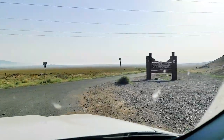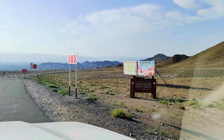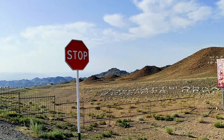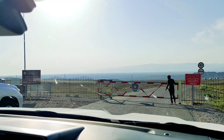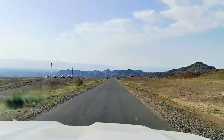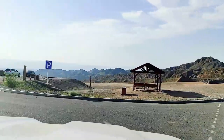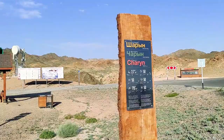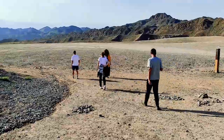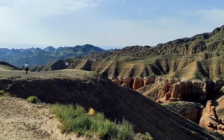Charyn Canyon is like a hidden treasure in the vast landscape of Kazakhstan. It is referred to as Grand Canyon's little brother. And it boasts breathtaking rock formations, dramatic cliffs, and a rich geological history that spans millions of years. It's also called the Valley of Castles because of the way its towering rock formations resemble ancient fortresses and citadels.